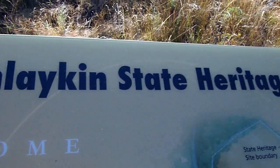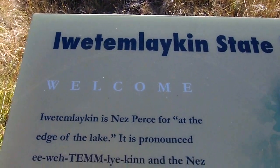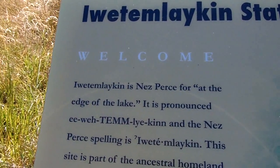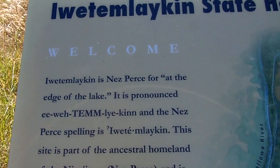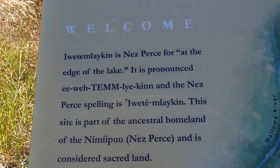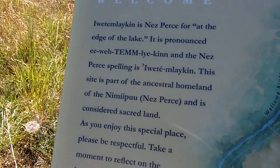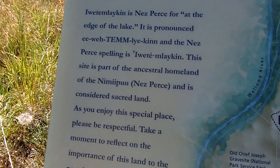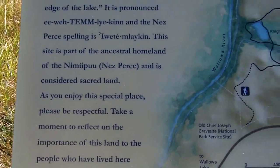Iwetemlekin State Heritage Site. Iwetemlekin is Nez Perce for at the edge of the lake. It is pronounced Iwetemlekin, and the Nez Perce spelling is Iwetemlekin. This site is part of the ancestral homeland of the Nime'epu Nez Perce and is considered sacred land. As you enjoy this special place, please be respectful. Take a moment to reflect on the importance of this land to the people who lived here since time immemorial.